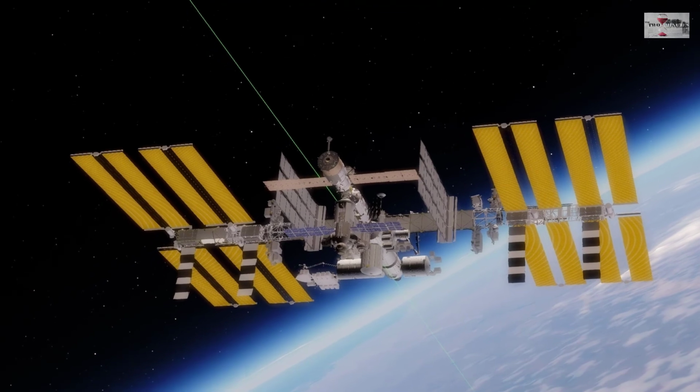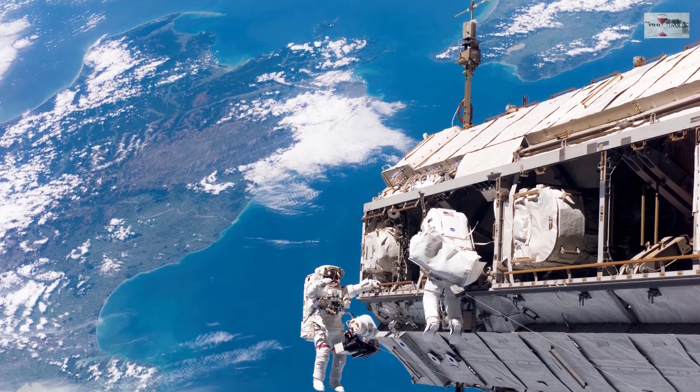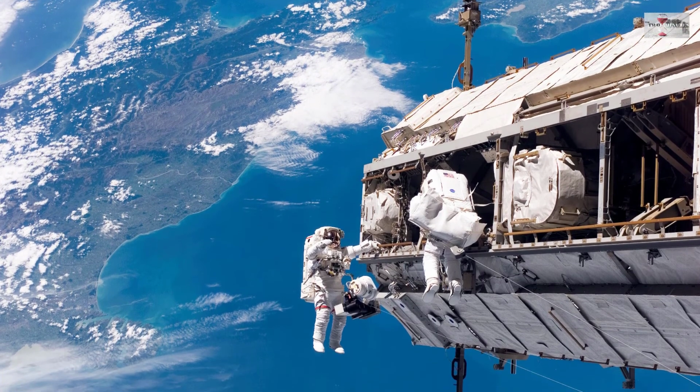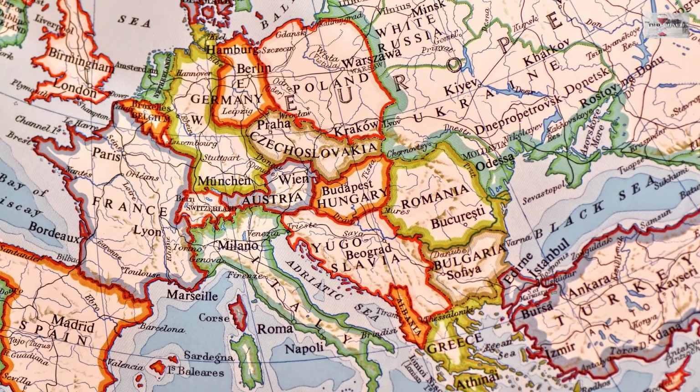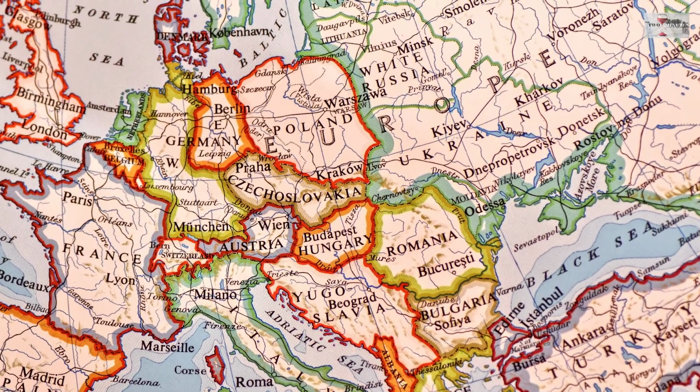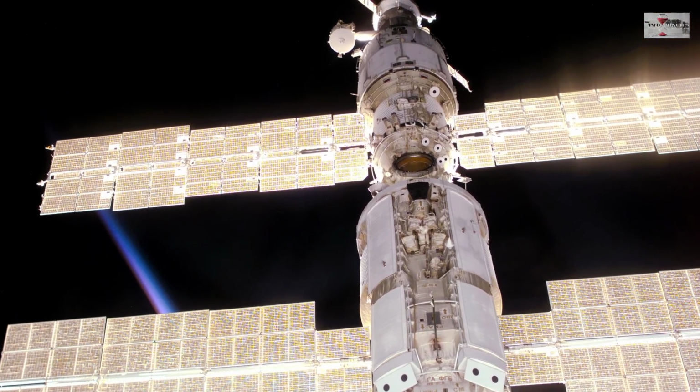ISS is the third brightest object in the sky. The first crew sent to the space station was 2 years after the launch of the first module, Zarya. About 16 countries were involved in building this space station. It took 137 flight missions to build the space station.